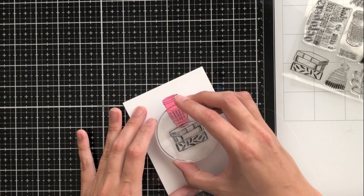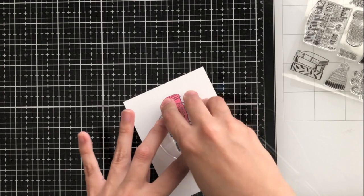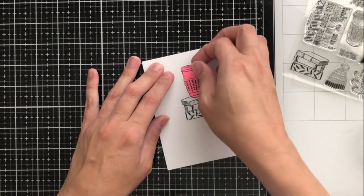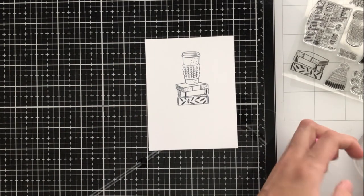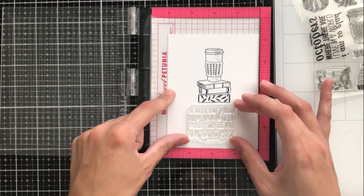I'm just going to make sure that a little bit of that line from that book goes up into that image. Normally without that masking, the line would go right through the cup and it would just look stamped over it. But because we have that masking, once I pull it off, any lines that are going through now appear as if they are behind it. So now you really get the look of the cup being on top of the stack of books.